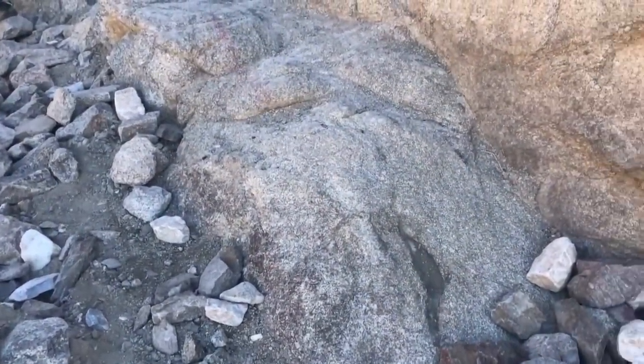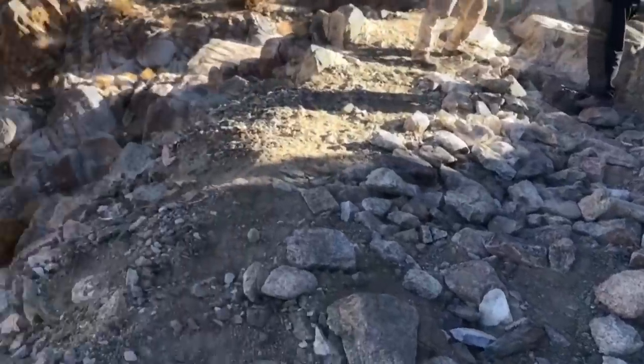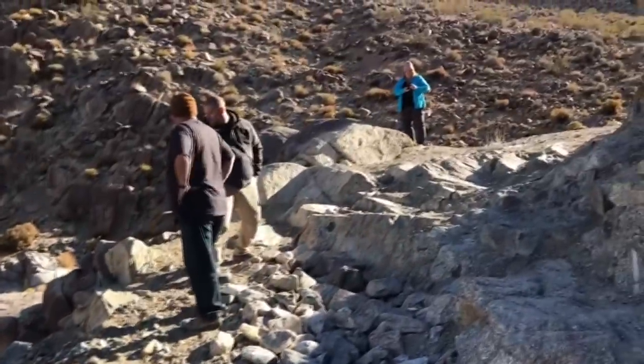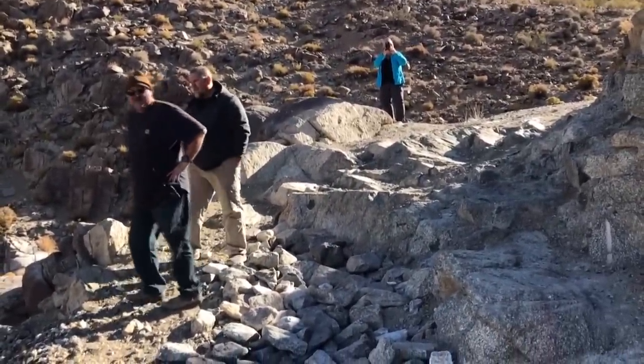So this whole thing is you got like a 2 foot ledge here. You're gonna be off camber. And you're gonna be leaning out over about a 500 foot drop. So we're all just calculating and estimating how to do this.